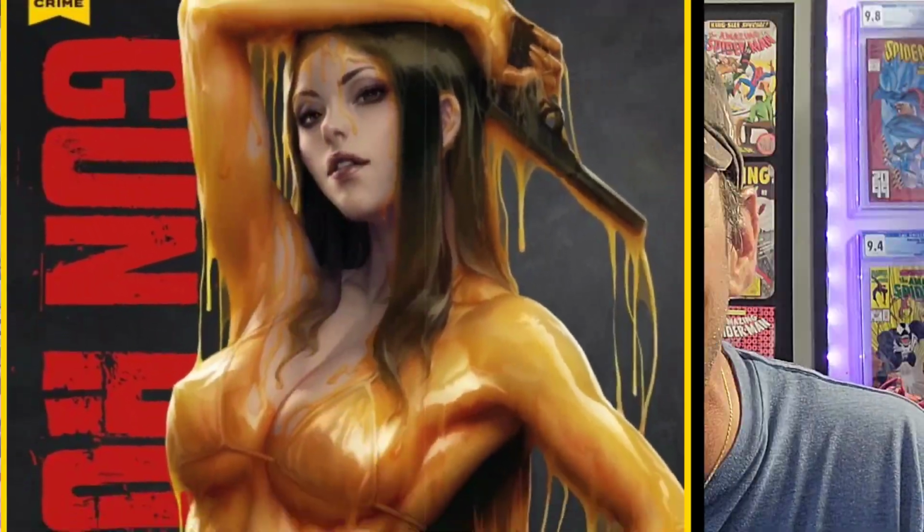All right, coming in at number 2. I remember when I first saw this cover a long time ago when Gun Honey was returning. I was like, oh my God, this makes so much sense. This is Gun Honey Blood for Blood issue 1, cover B, done by Stanley Art Germ. Another Art Germ cover here.